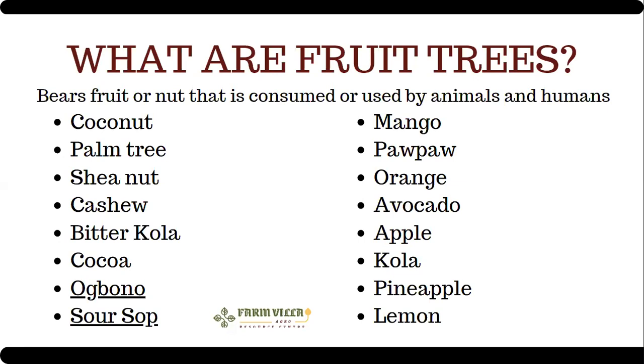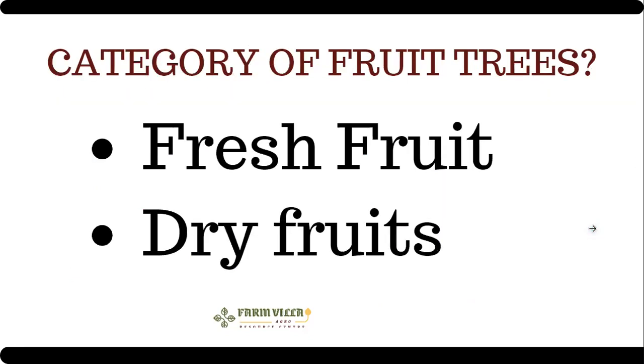They bear fruit or nuts that is consumed or used by animals and humans. They bear fruits or nuts, like I told you, it can be nuts, it can be fruit that is consumed by animals and humans. So we have in the list coconut, palm tree, shea nut, cashew, bitter cola, cocoa, ogbono, soursop, mango, pawpaw, orange, avocado, apple, cola, pineapple, lemon, and there's still plenty of it. This is just what I brought out. There's still plenty of these things.